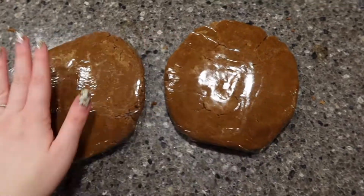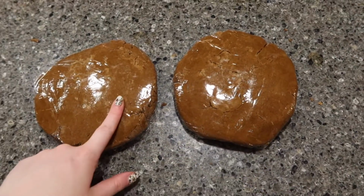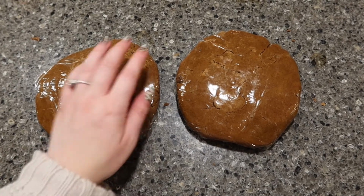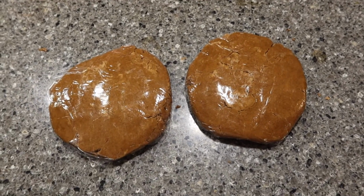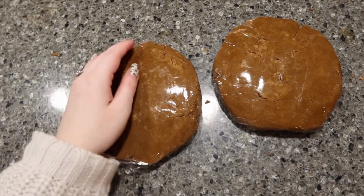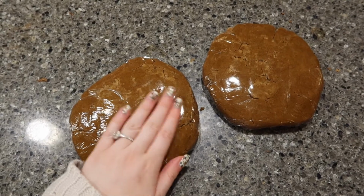So we got them pre-portioned out, split in half, and all covered in plastic wrap. So now we have to refrigerate them. I'm gonna refrigerate them overnight because we have to do at least 3 hours. And if we waited the full 3 hours, then it would be like 8 o'clock at night. So we are just gonna go ahead and put them in now and let them chill overnight, and we'll probably cook and decorate them on tomorrow's video. I'm actually so excited for these.